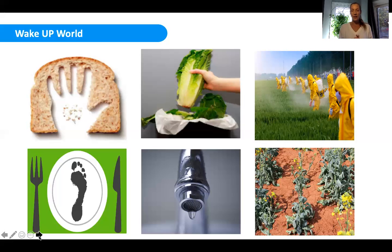So to the last square there, this is what drought looks like. This is what soil that's been completely depleted of any nutritional value looks like. And we can't grow food in that.